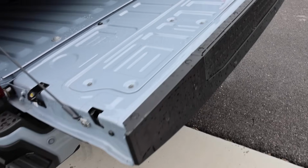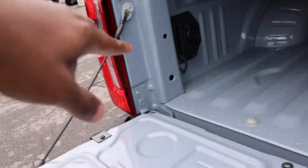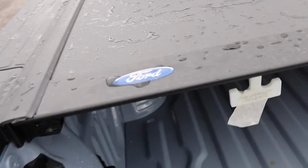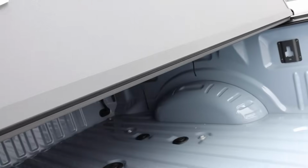This one does not have a spray-in bed liner, which should be standard too. 2,000 watts of power right there. And you have a 7 and 12 pin for your fifth wheel prep package. Here's that hard folding tonneau cover. The reason why you pay more for it is because it has a Ford badge on there. And you just pull this and it just kind of flips there.